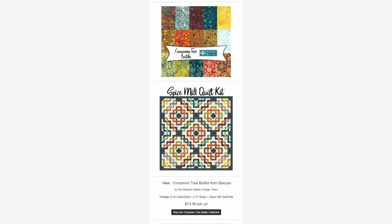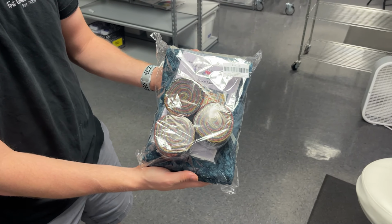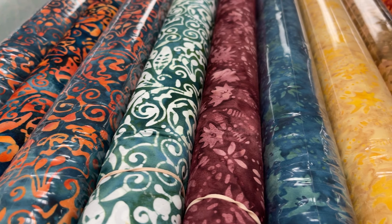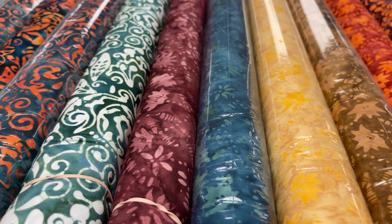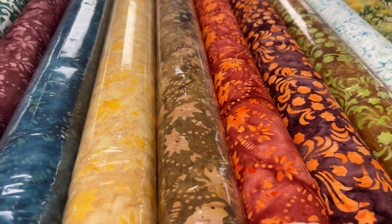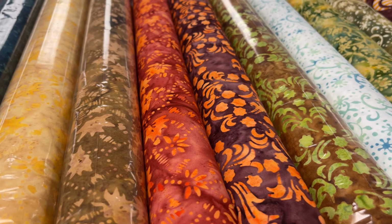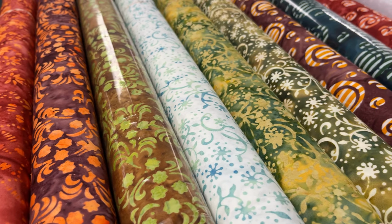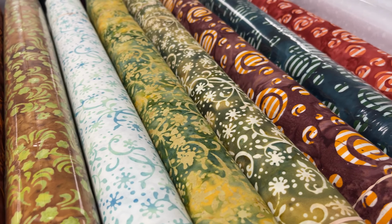The next group we have, I don't want you to miss this one. This one's really good. If you're a fan of Batiks, this one is Cinnamon Tree Batiks. We have all the yardage, a kit that's available along with 2.5-inch strips. We got lots of good patterns with this one. We got some blossoms, florals, swirls, blooms, and some candy stripes as well, coming in a host of colors. I will not cover them all. You can go check out for yourself. To go over a few, we'll have denim, turquoise, sun glow, ocean, mist, and midnight. Go check out Cinnamon Tree by Banyan.